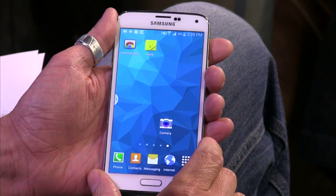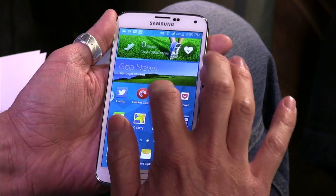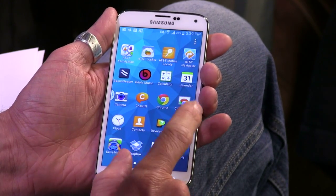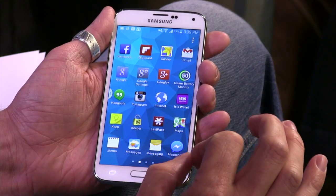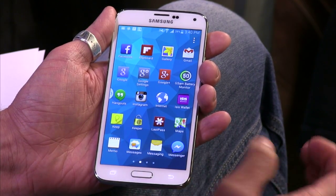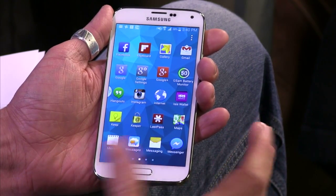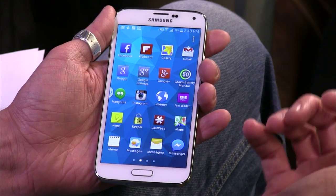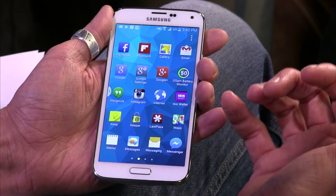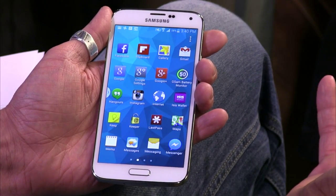Now, you're a pretty hardcore user, would you say? Oh, well, I try to be. I certainly try to be, yes. Does the phone last for you all day? That's definitely a big bonus about this device. 2800 milliamp hour battery, and they have a lot of really great power management enhancements. Actually, when it gets down to 10%, it'll kick into this kind of monochrome low usage mode that they say extends up to 24 hours longer.